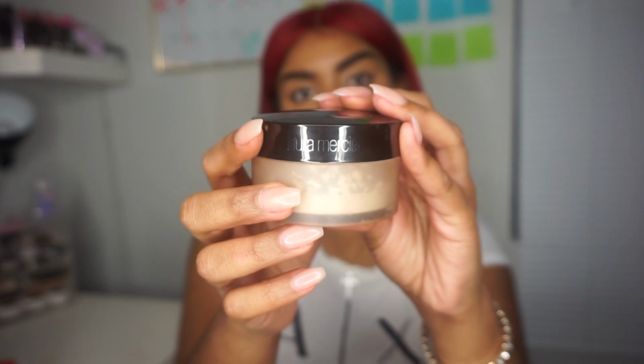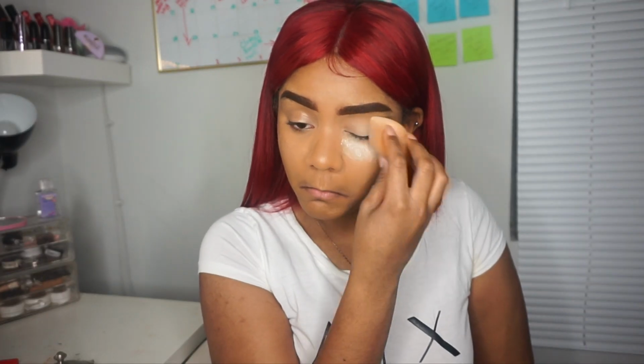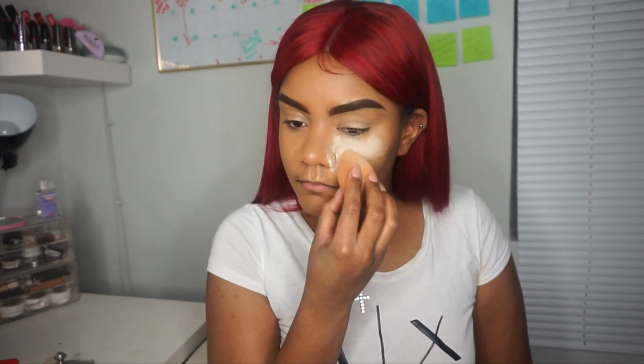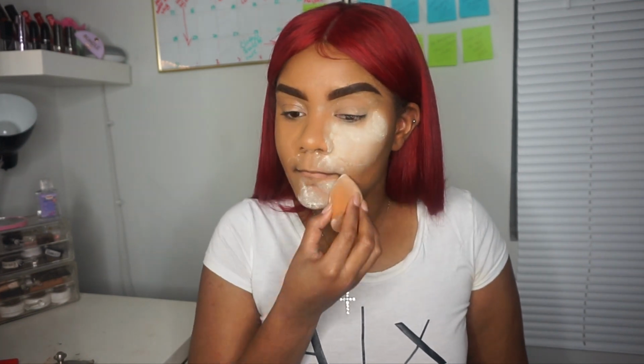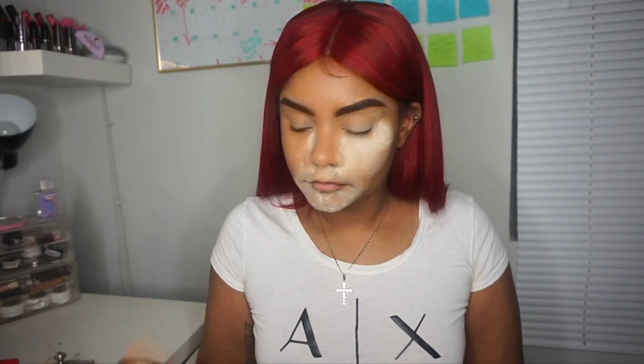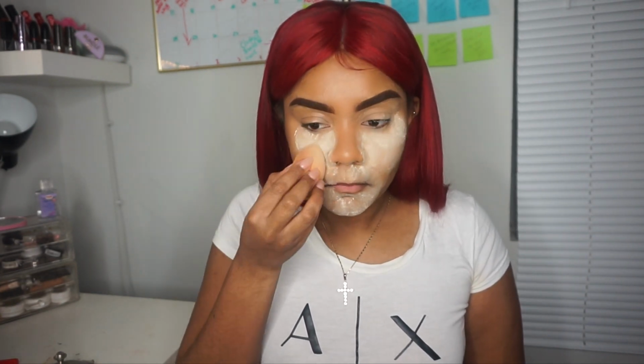Alright, now I'm going in with my Laura Mercier translucent setting powder. The best setting powder, hands down. I love it, okay? And I'm just going to be using my beauty blender to set that. Not damp. I feel like with damp, it gives me more of a flashback. So a dry beauty blender definitely works better than a damp beauty blender when it comes to setting your face.